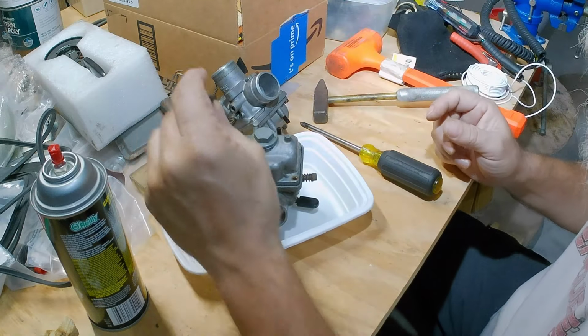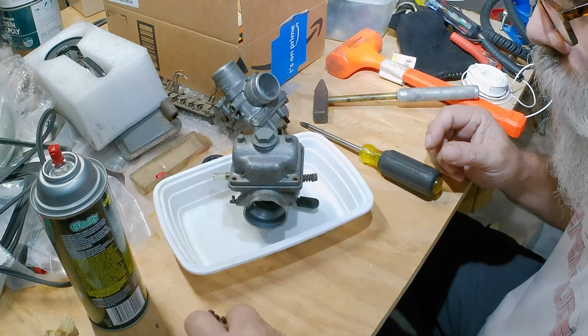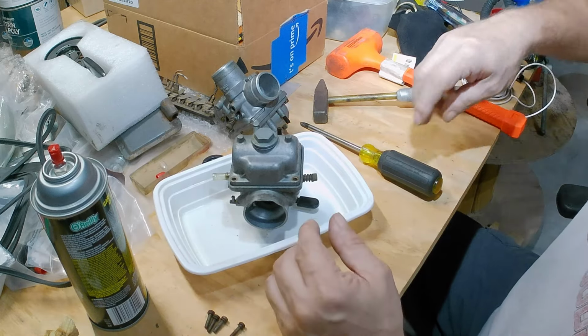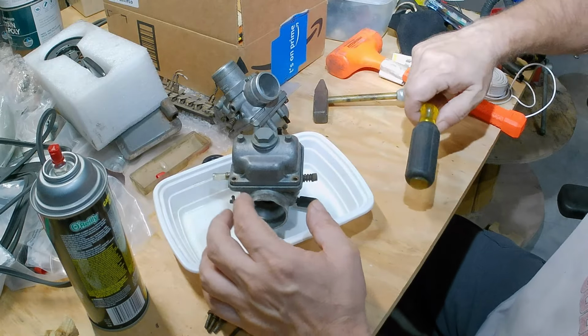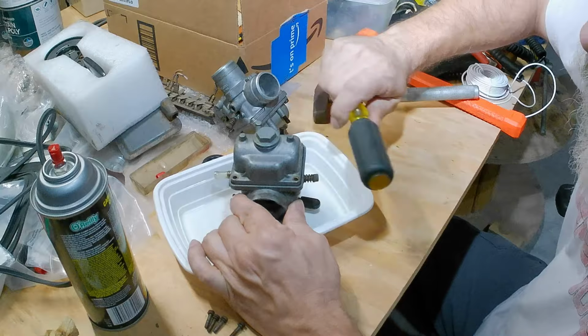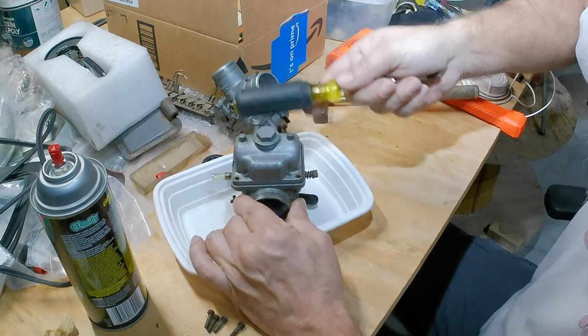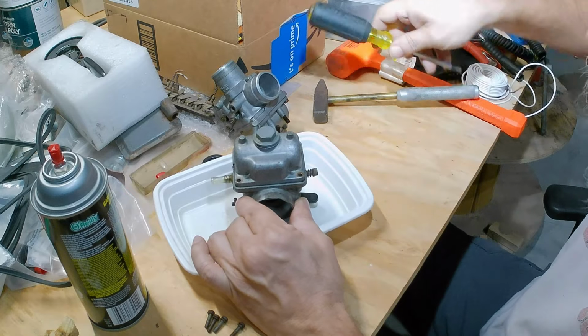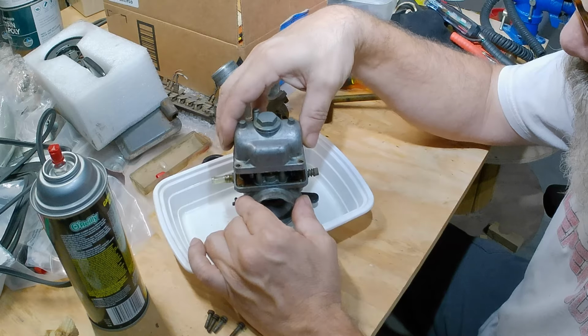Alright, there's our four screws. We're going to set them aside over here. I think I already felt it wiggle, but just for demonstration purposes, I'll usually give the bowl a little tap to free it up. You can hear it rattling. You know it's loose. Here we go.